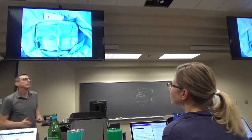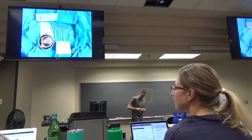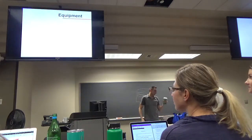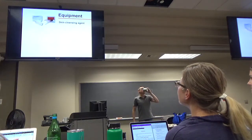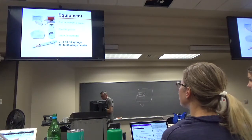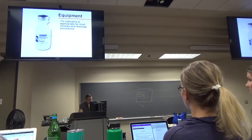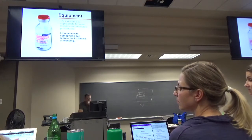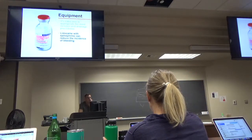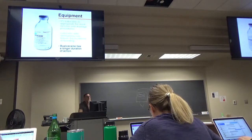Materials needed for the incision and drainage of an abscess are similar to those needed for a laceration repair. A pre-assembled laceration kit may contain many of the necessary items. For preparation and anesthesia, obtain a skin cleansing agent, sterile gauze, local anesthetic, and a 5 to 10 milliliter syringe with a 25 to 30 gauge needle. 1% lidocaine is an appropriate anesthetic for this procedure. Lidocaine with epinephrine offers advantages such as reduced bleeding and an extended duration of action, but is typically avoided in areas with a single blood supply. Bupivacaine is another option that offers an increased duration of action for the anesthesia.